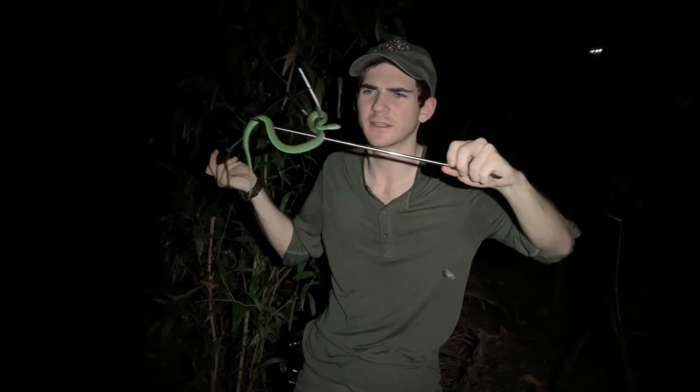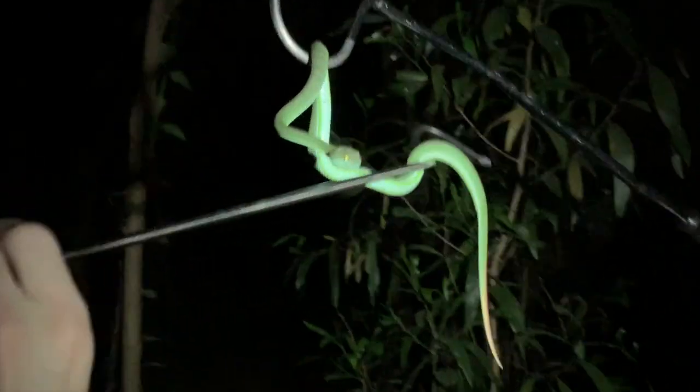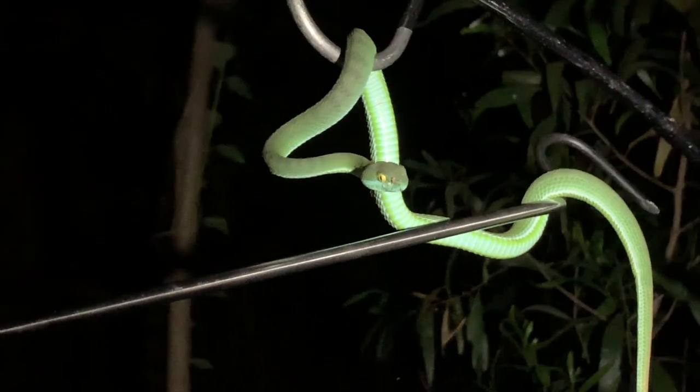Oh, look at that. And you can check out some of these ventral scales there, the belly scales. Look at that blue. Look at that turquoise. Isn't that ridiculous? She's got some dirt on her face.